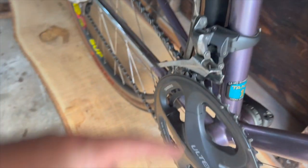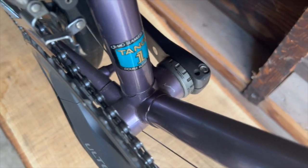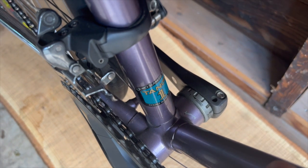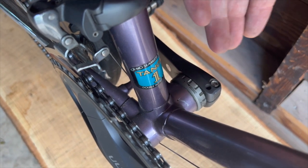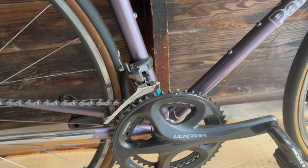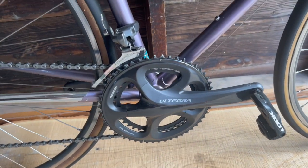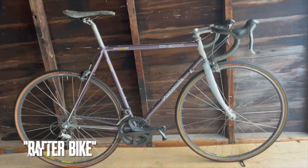Oh, also, to convert these old bikes to the Shimano Hollowtech, it's no big deal. You just pull the old cranks off, take the old bottom bracket out, and then the Hollowtech bottom bracket threads right in. It's just BSA. And that's how you convert that to the Shimano Hollowtech stuff. And that's why, for the longest time, Shimano Hollowtech was the best, because you could just convert these old frames. Now there's a bunch of other stuff you can use. So that's that one. There's nothing to do here. This is kind of a rafter bike now.